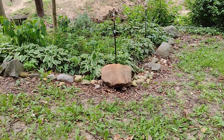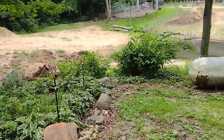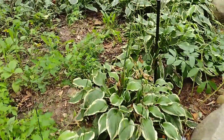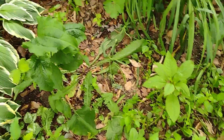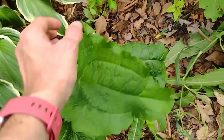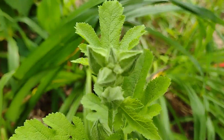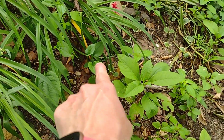But yeah, this is where I dug them up, this bed right here, and I can show you guys that we got quite a few little baby coneflowers. Like I said, I'm pretty sure they're either, I know they're a coneflower, but I'm really not sure. Like this right here is something, but I don't know what it is. It's soft. I think it's going to be some type of coneflower too, but it didn't bloom yet. And then there's my hollyhocks that have a bloom started, and I believe these are my black ones that I grew from seed.